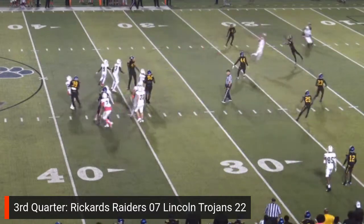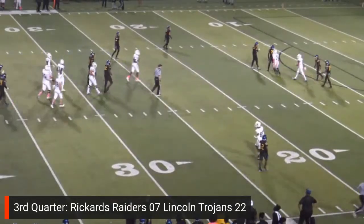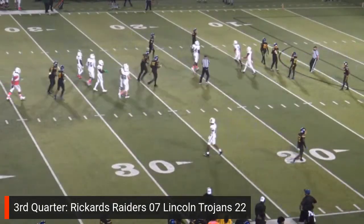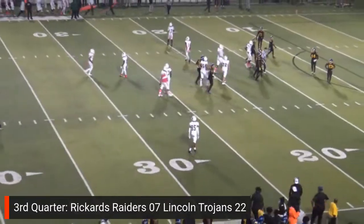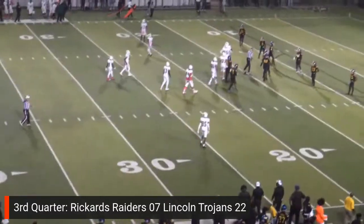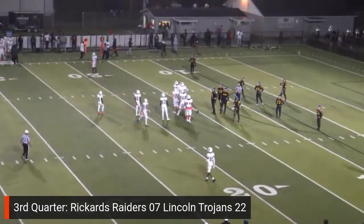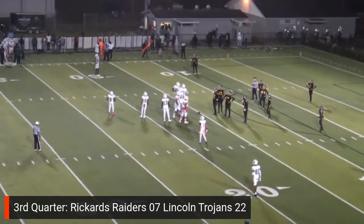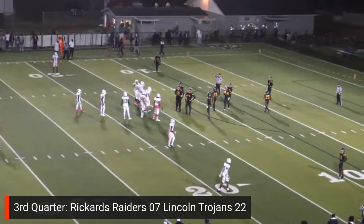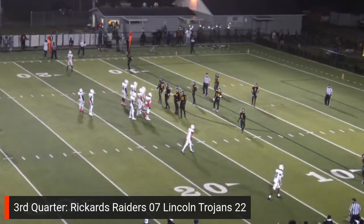A lot of time back there across, while deflected pass and caught. Christian Sam stands back there and delivers most of the time. He hadn't had much pressure on him. 22-7, Lincoln in complete control. 5-1 Lincoln Trojans.